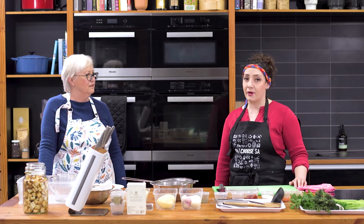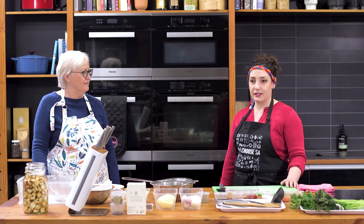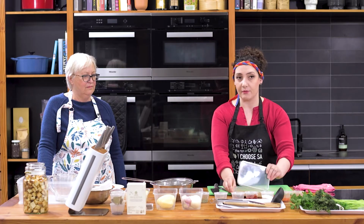And now I ferment my own, so I will buy cabbages very cheap in the central market or go to your local markets, support local South Australian produce. So it's really cheap and it's very easy to make. So first thing to do is we are going to wash our cabbage and drain and set aside for the moment.